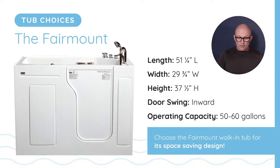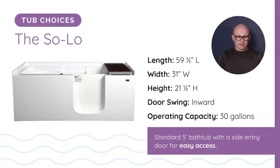And then moving on from there, we go on to our Solo bathtub. Now the Solo bathtub, this tub is really unique in the walk-in tub world. This tub is essentially a standard 5-foot bathtub. There is nothing different between this and any other bathtub that you'll see at any plumbing store. The only difference is we manufacture the standard 5-foot bathtub with a door in it.